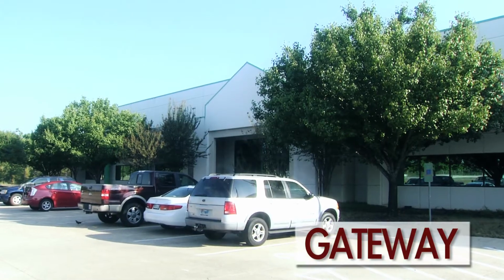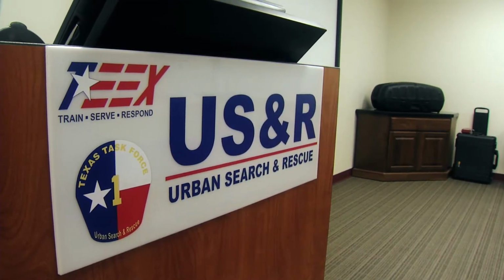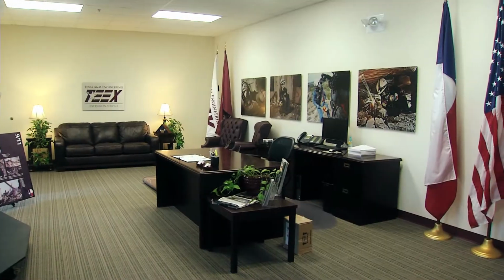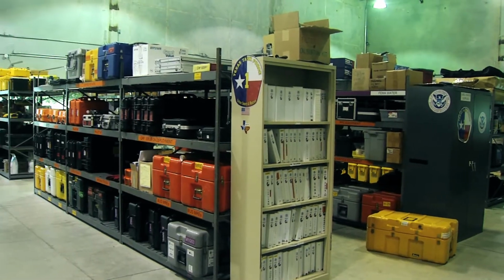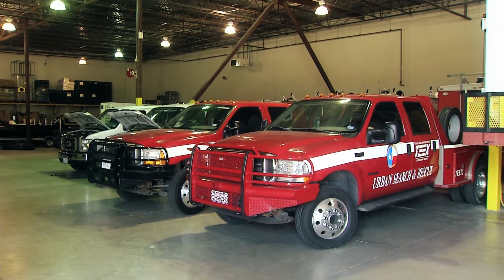Located nearby the headquarters building, Gateway is home to Texas Task Force 1, a state and federal urban search and rescue team. This facility has business and operations offices, as well as a warehouse storing the disaster response equipment used by Texas Task Force 1.